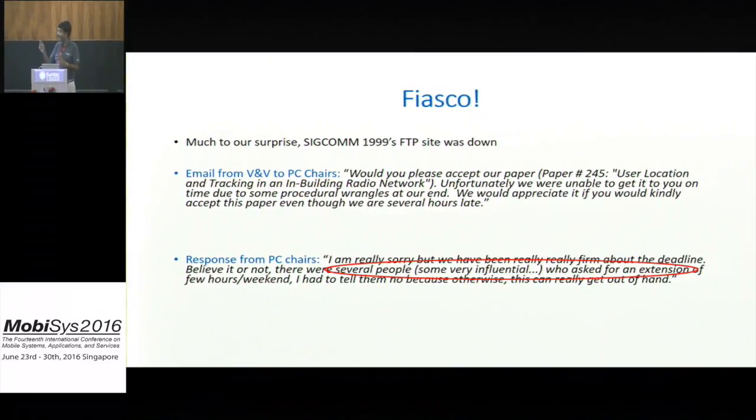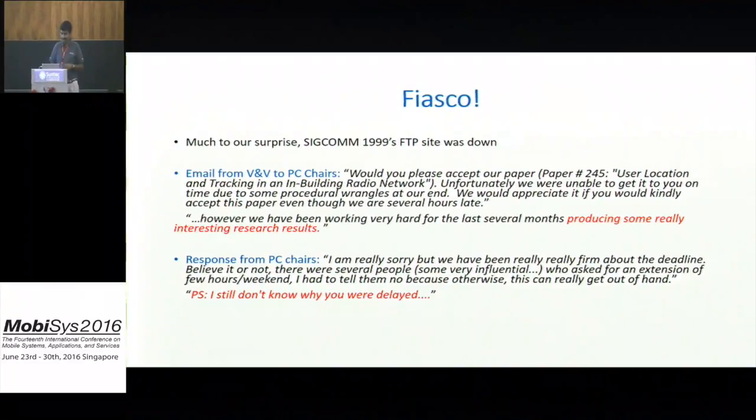But unfortunately, it didn't work out. Clearly, our procedural wrangles thing did not find favor with the program chairs. They said, we still don't know why you didn't submit in time. Afterwards, the exchange got a little less polite, but it didn't change the result. When I look back at the emails, which I still have, the only bit that I guess we were right about was this. We told them we had some really interesting research results in this paper. Not that that is an excuse for submitting late, but that one little bit we were right about.